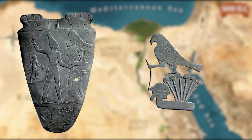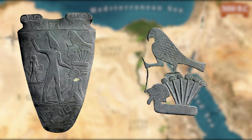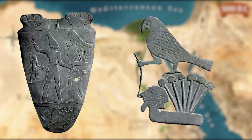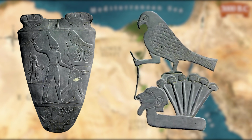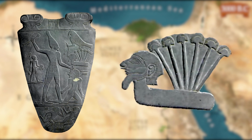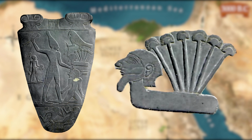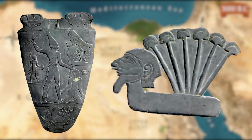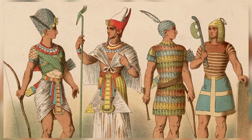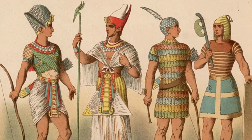Above the prisoner, a falcon perched on a bouquet of papyrus flowers, the symbol of Lower Egypt. The falcon represents Horus, a powerful deity associated with the pharaohs. In the falcon's talons, a rope-like object is attached to a man's nose, also growing from a sedge flower. This scene may represent the pharaoh's conquest of enemies and his ability to maintain order and control in his kingdom.